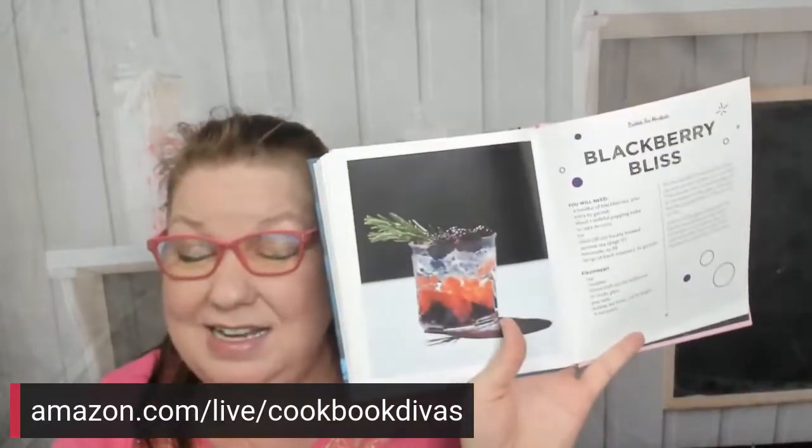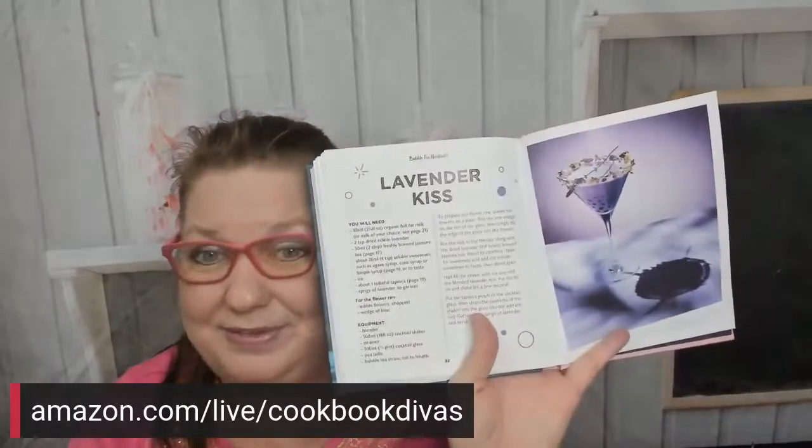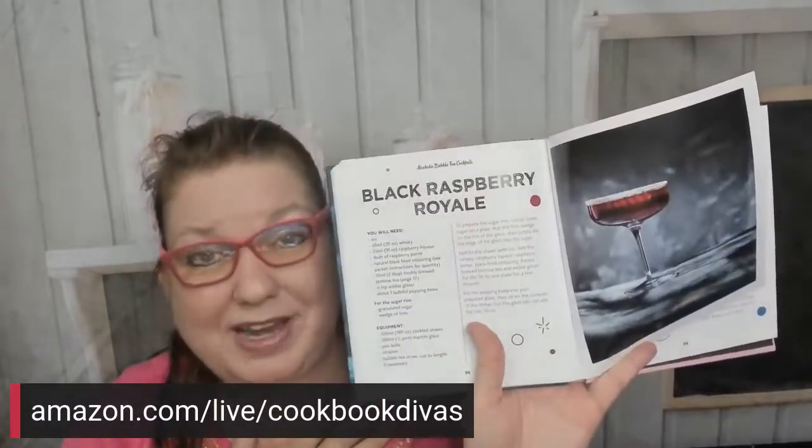Blackberry Bliss. And I live near lots of blackberry bushes, and they will bloom in mid-August. Lavender Kiss. Beautiful. Oh, a black raspberry royale. Love it. Okay, that was the bubble tea book.